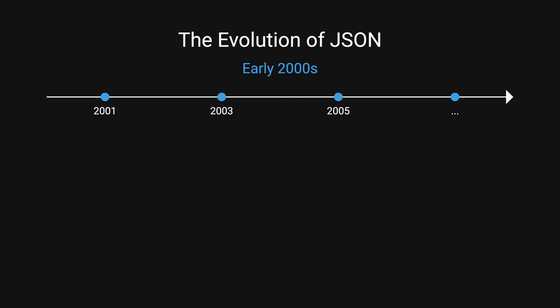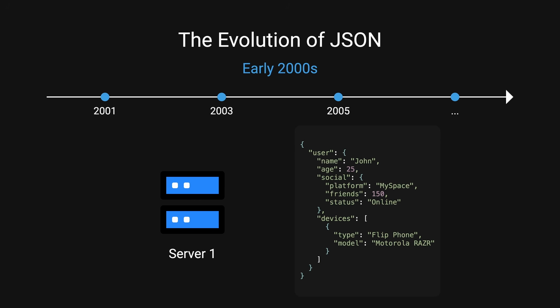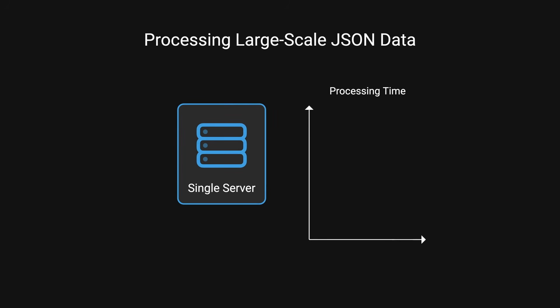JSON, or JavaScript Object Notation, emerged in the early 2000s as a simple text format for web data exchange, back when flip phones were cool and MySpace was still a thing. Its key value structure with support for nested objects made it ideal for representing complex data hierarchies. Today, it's a default for web API standards. As companies accumulate billions or trillions of these records, with some exceeding 1 gigabyte in size, running a single server to process these records would take forever.